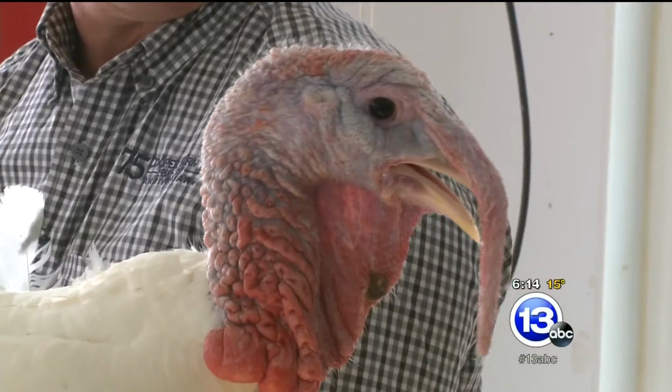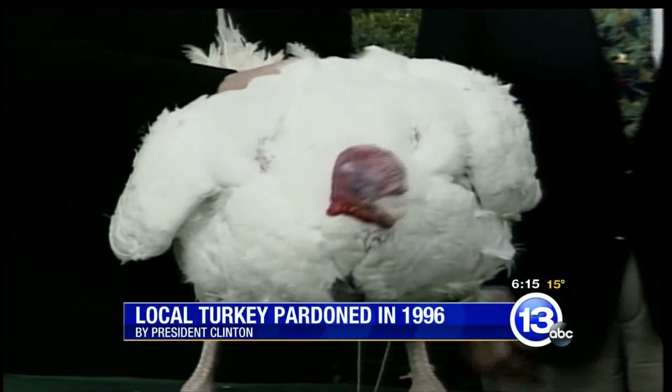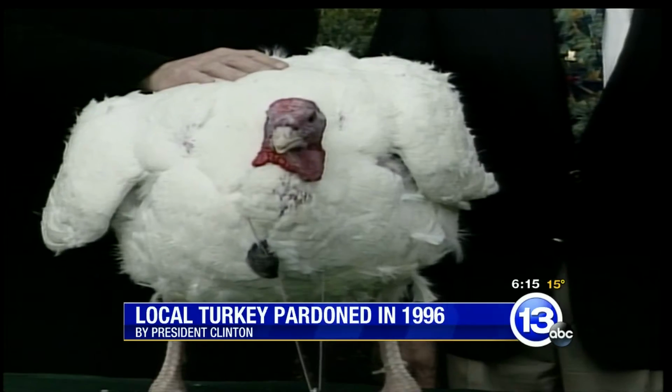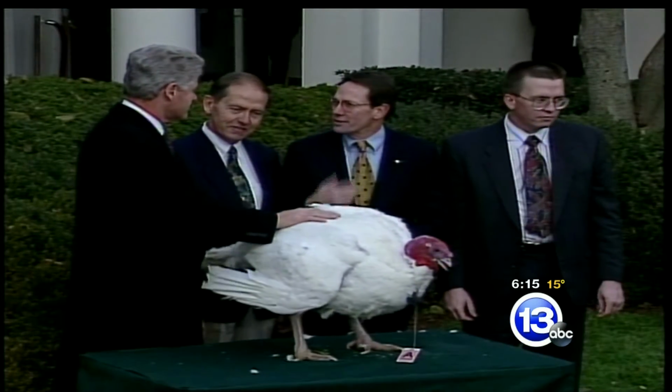Now, this is not the first time the Cooper family has raised the presidential turkey. The Coopers also had the honor of bringing the bird to the White House in 1996 during the Clinton administration. And after the pardoning, President Clinton took them on a quick tour of the White House. And now back to this year's birds. They will meet reporters from all over the globe on Tuesday. The presidential pardon happens Wednesday. Even though only one will officially be pardoned, both birds will be spared, and they will live out their days at a fancy farm in Virginia.